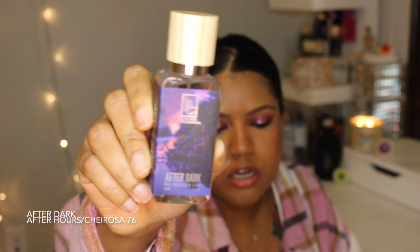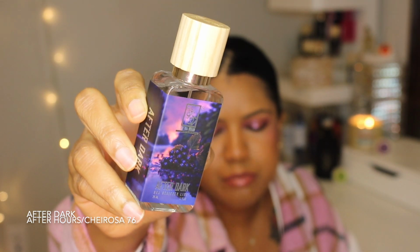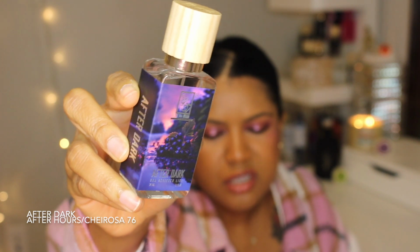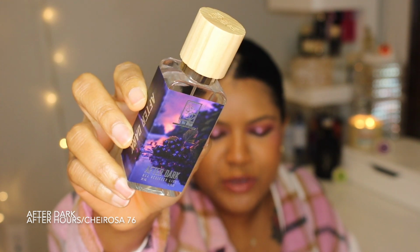So we're down to the last three. This next one here is called After Dark. I love the picture on here. I think it's blackberries on a beach with the sunset. Like, are you serious? It's so dreamy and cool looking. I really love the image on here.